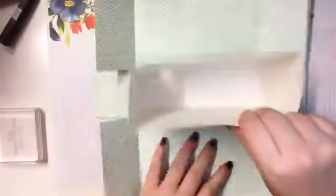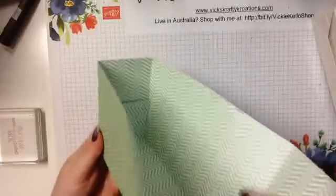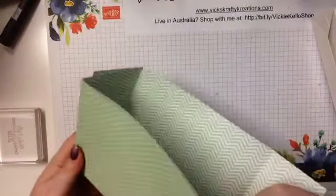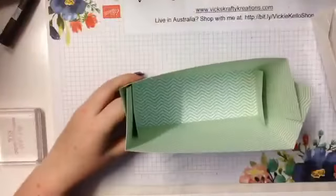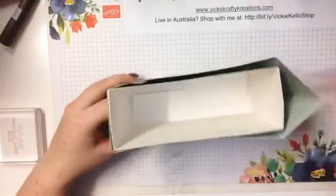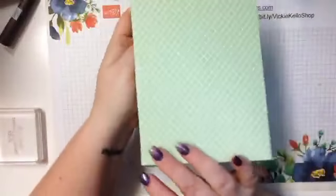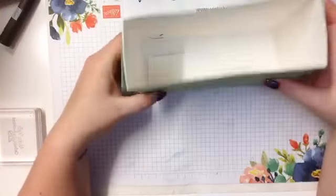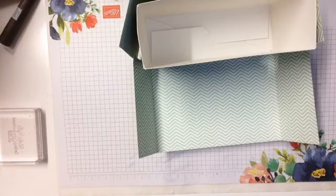The idea would be that folds into that, and that folds into that, and that sits in there. Happy days. Done, all even, everything's covered. So now that I've got my prototype, we can do it with real paper because I didn't stuff up.